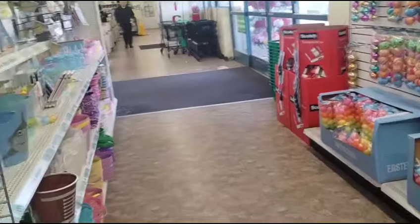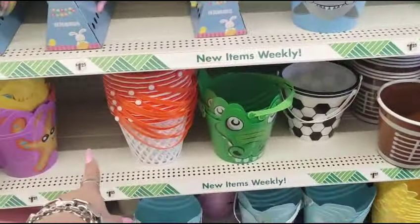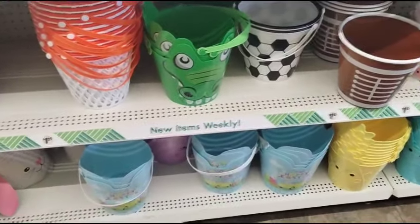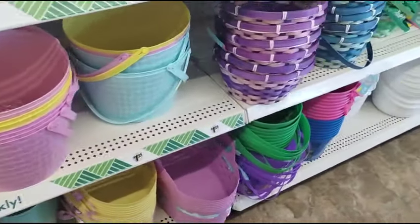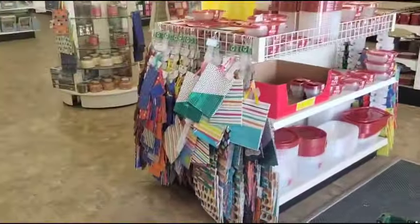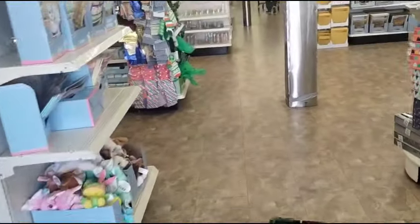All right. Yeah, I'm not seeing anything new. We do have the basket, the dinosaur, the football, the soccer. But I have showed you guys the rest of the stuff. So we'll just peruse on down. Oh, they do have some cute Squishmallows, by the way. I will show you guys those right now.